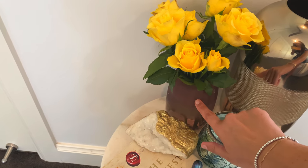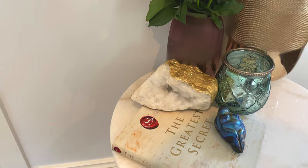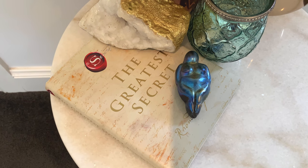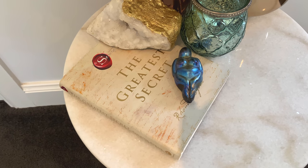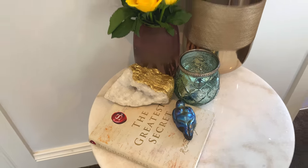And then I've got my gold vase from Pillow Talk. This little vase is from Pillow Talk as well. The roses are from Aldi. The crystal is from Ishka. My little goddess here, I've had for many, many years, probably 20 years, I'd say. It's something I can't link for you, unfortunately. I was actually given this as a gift from a friend.